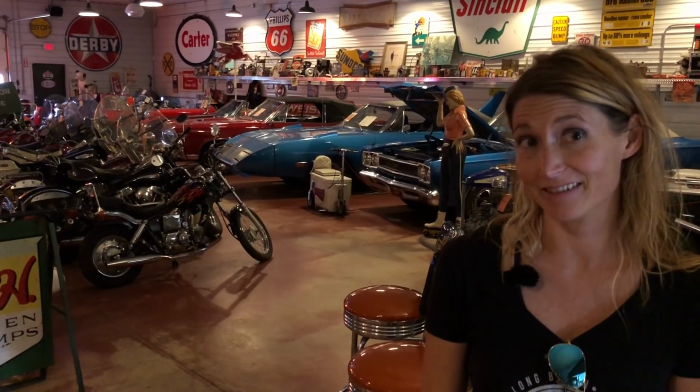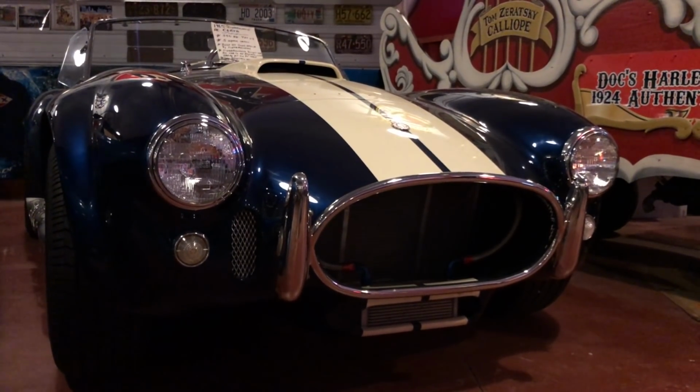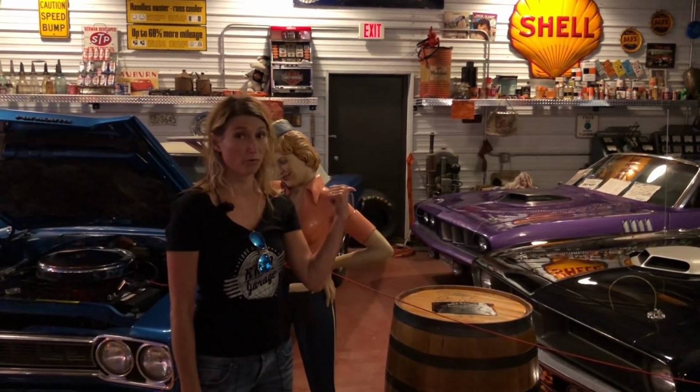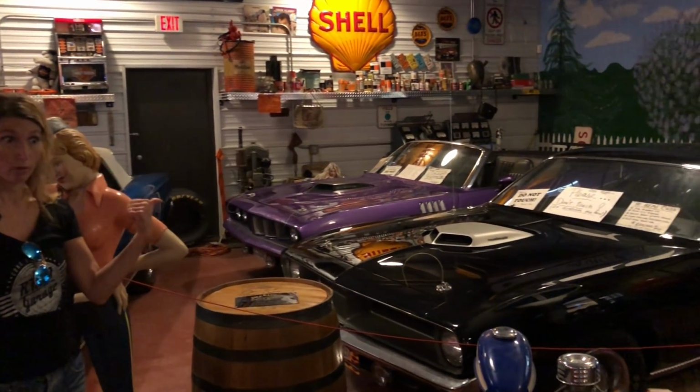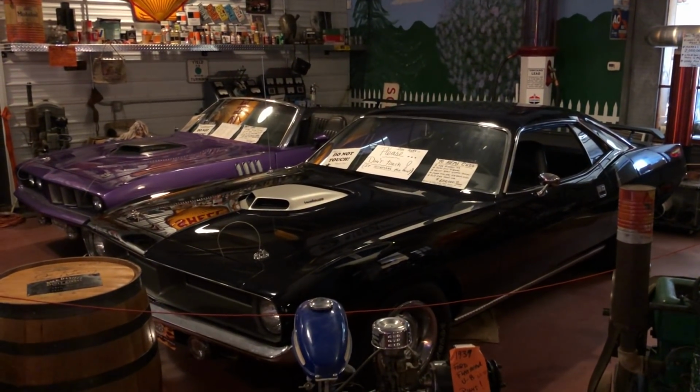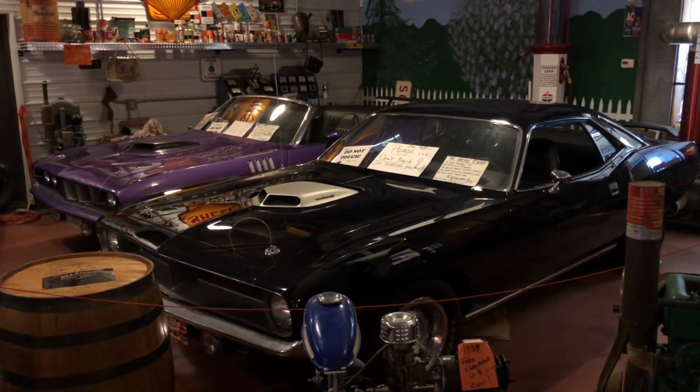Everything in this collection is owned by Doc. He shares his personal private collection with everybody here so they can get enjoyment out of it as much as he does. Check out these Hemi 'Cudas over here of Doc's. The pair together are valued at $1.85 million. Unbelievable. If you watched my video where I was at the Iowa Car Show, some of you might recognize this model or make.